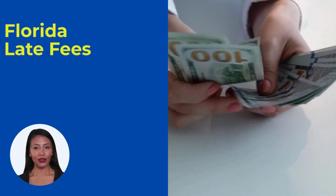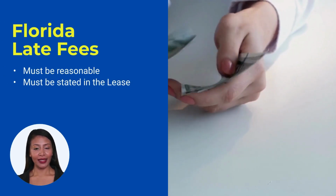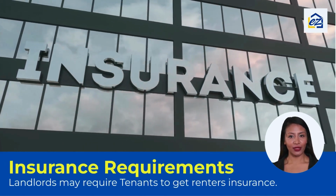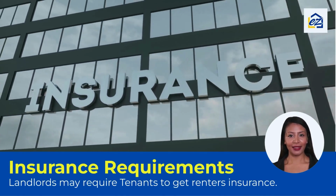Florida landlords can charge late fees for overdue rent, but these must be reasonable and outlined in the lease agreement. Florida landlords may require tenants to get renters insurance. This is something landlords should always encourage tenants to do.